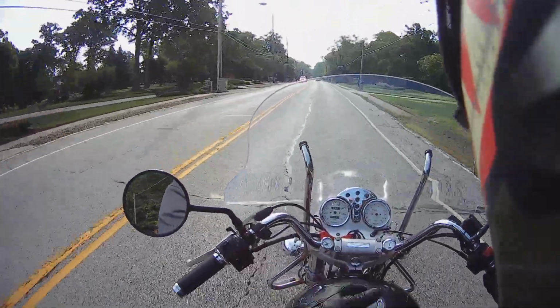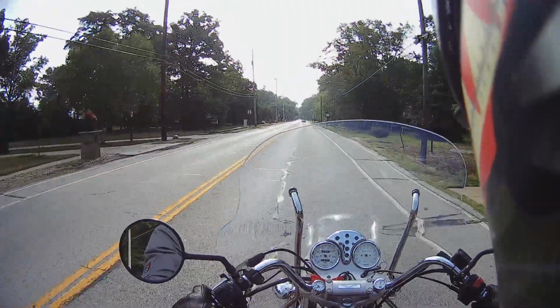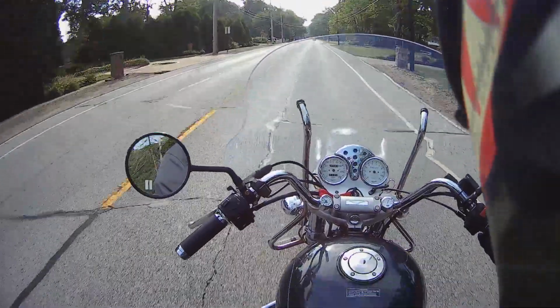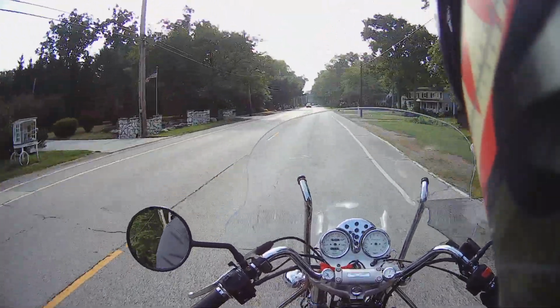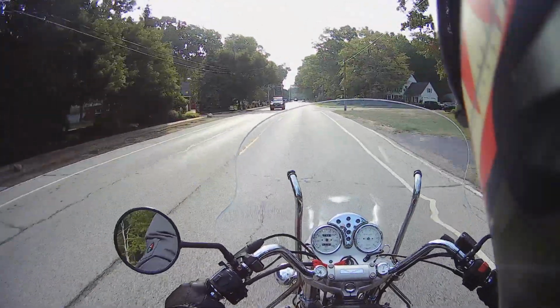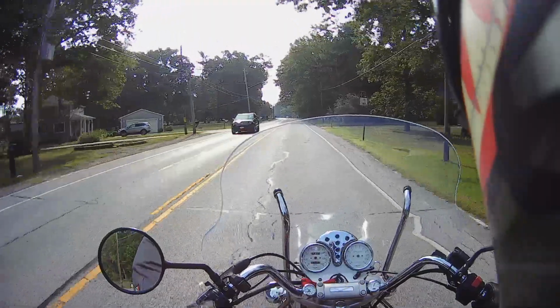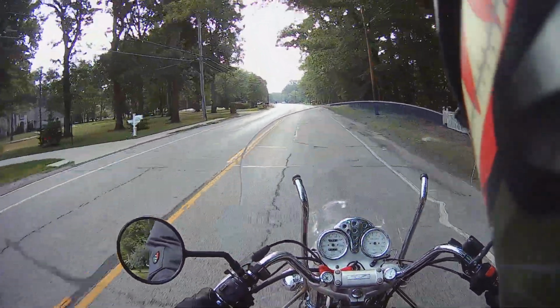Back to the styling. We've got the buckhorn handlebars, which, sitting on the bike, we're appreciating the fact that I'm in an extremely natural riding position here. My feet are where my feet want to be. My knees are where they want to be. My butt's where it wants to be, et cetera, the whole way up. Everything on the bike falls easily to hand. I don't have to reach far for anything. And I'm in a very relaxed riding position.